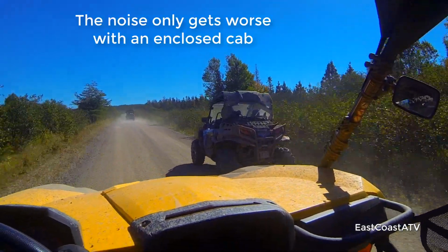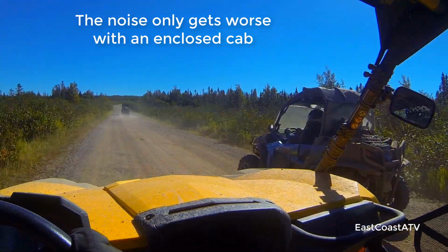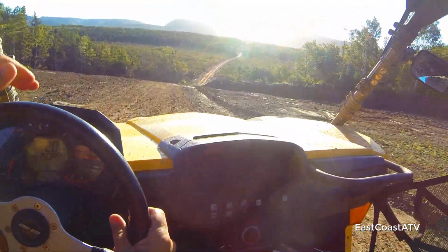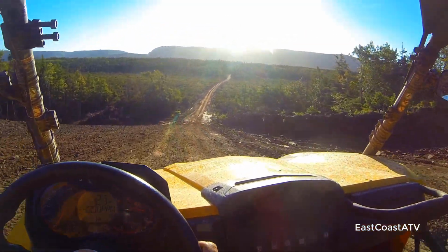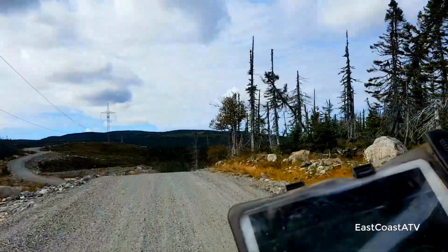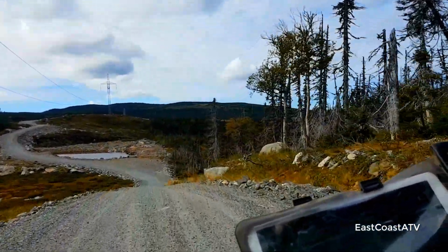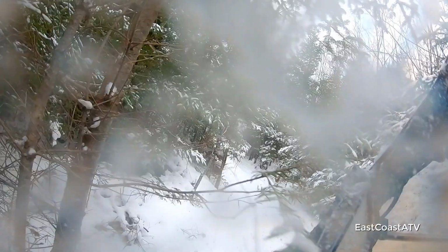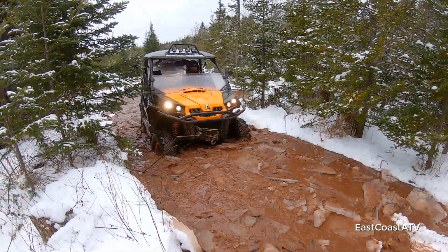Keep in mind, you're not going to win a drag race against a sportier machine like a Maverick, a Razor, a Talon, or something like that, but it's still pretty impressive nonetheless. And you can have a lot of fun driving it fast now and then. Engine heat can be a bit of a problem sometimes. If you're driving on a hot day and you have a windshield with no air blowing through, you might really mind the heat. But if you drive in the wintertime too, or in cold weather like I do sometimes, that engine heat is actually a bonus.